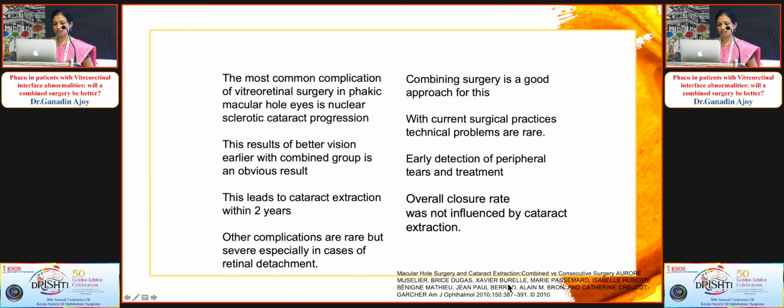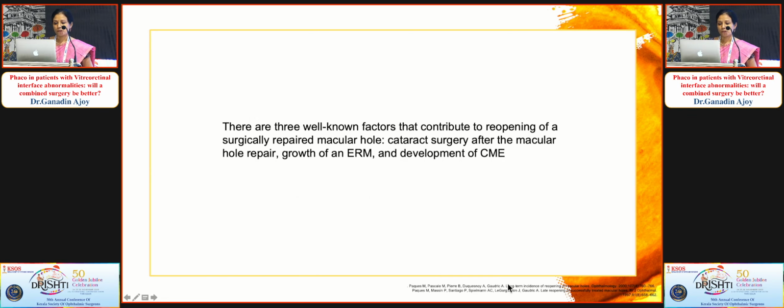Other complications are rare, but can occur, because when you have gone with a combined case, you may end up doing more dissection than is necessary and can inadvertently induce retinal breaks and retinal detachment. With current surgical practices, technical problems are rare, and the overall closure rate was not influenced by cataract extraction. So in the 90s, they said there were 3 factors that contribute to the opening of a post-surgically repaired macular hole. One was cataract surgery.